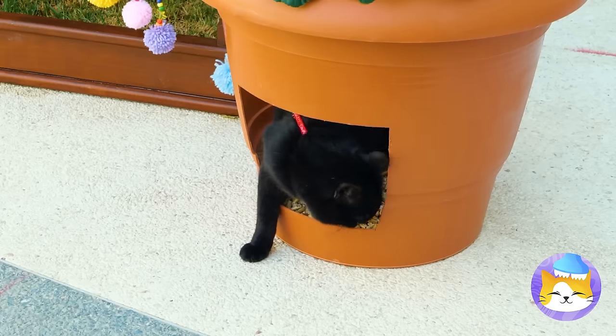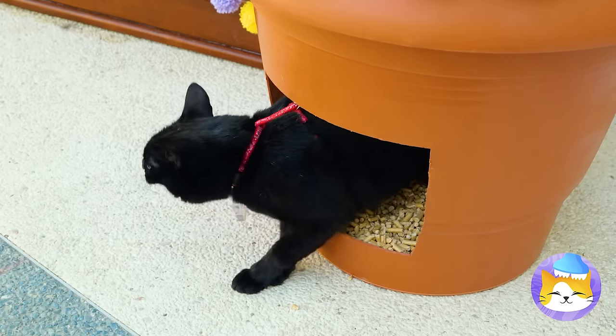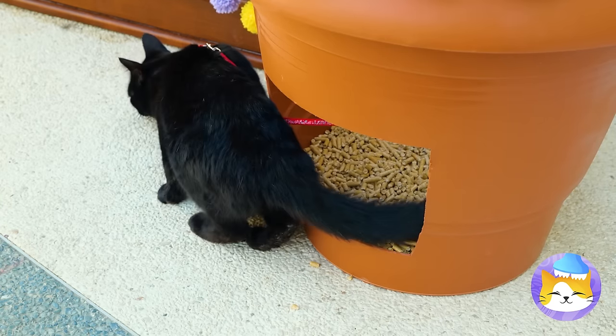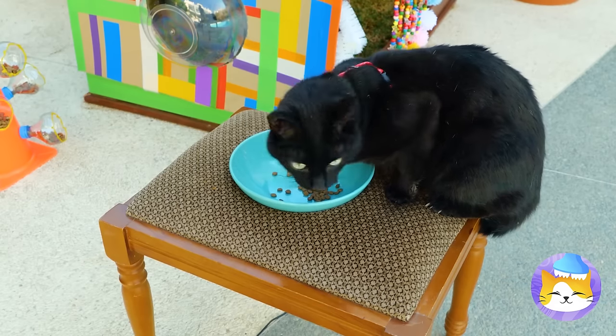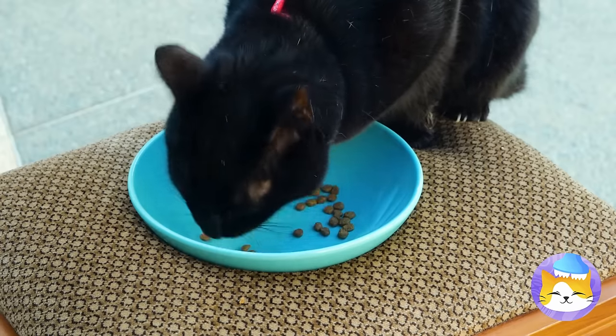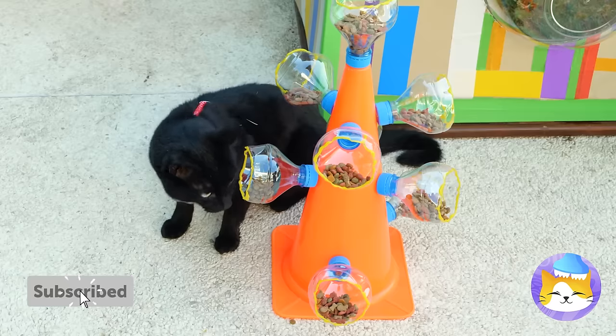And would you look at that? He's potty trained with an actual pot. Now to kick back with a nice snack. And some more snacks. The only thing better than having a cat is being a cat. Meow, amazing stuff. Catch you next time.